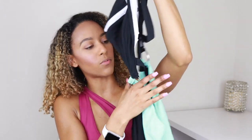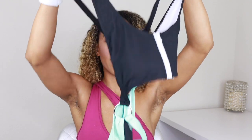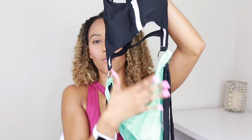But I really like this one. It does have a really open stomach as well. So if you like to show your stomach area, this is a great one for you. I really like it a lot.